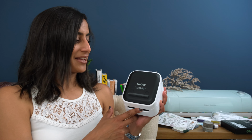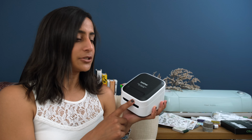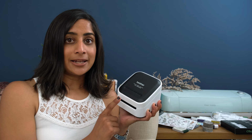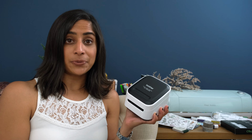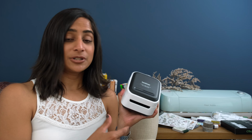Finally, I have this cool little sticker printer that my husband bought for me. He bought it for me a little while ago, and I only just managed to dig it out and see how it works. It connects up to your phone or your iPad, and you can choose anything from your phone or iPad. So if you've got photos on there, you can pick a photo that you want to turn into a sticker and then just print it out, and it just gets printed out of this printer.